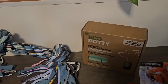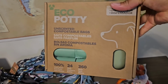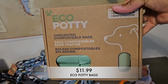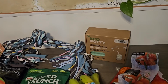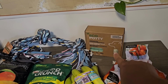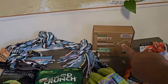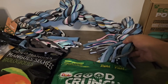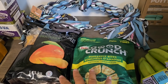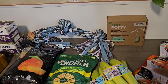And I also picked up something practical. We go through these poop bags so much, but I like that they also come with a dispenser. This is what we use to pick up after T-Bone whenever he goes outside. If you're a pet owner, I hope you're picking up after your dog too, because that's not okay if you're not. But I went ahead and picked that up. So this, the poop bags, the toy, the dried fruit, these are all courtesy of T-Bone's foster family.